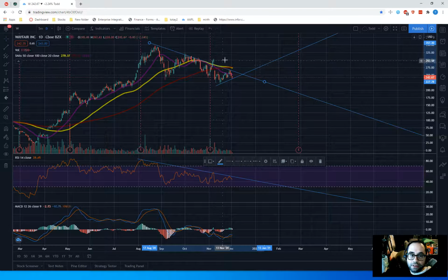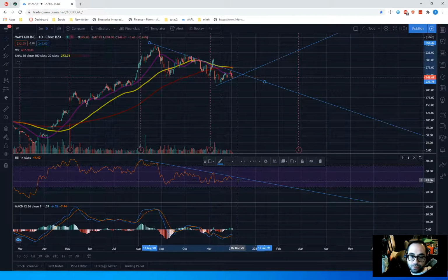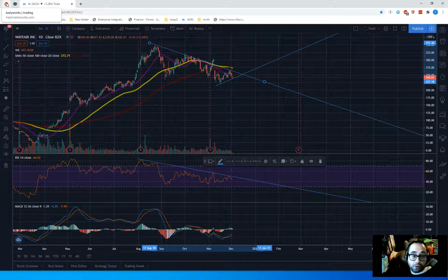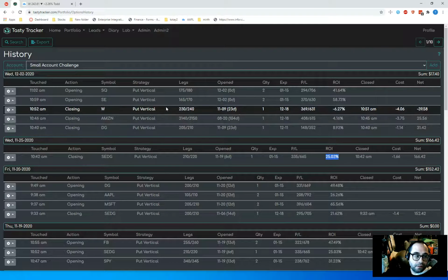We can see all of the SMAs are crossing, pointing down, and now the 100-day is on top, which is not good at all. I also have the line on the RSI, which could point to it being oversold and that we could turn up any time. That's obviously a possibility, but while it was a small loser, I'd rather exit than have an even bigger loser. So let's go back to that. So yeah, that was only a $39 loss.